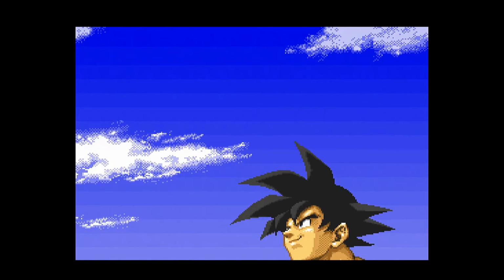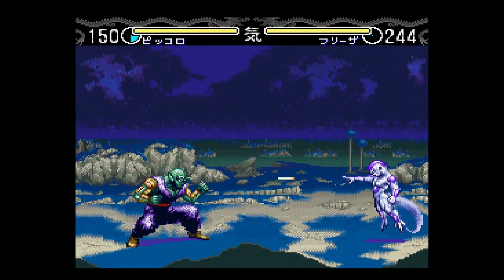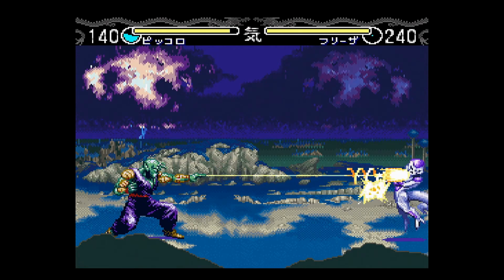Z Hyper Dimension. This was the last of the Dragon Ball Z games released on the Super Famicom, at least the last fighting game. I know there were some RPGs and things, but I don't know if this came out after or before the last of them. Either way, that's not important. This one is set around the end of Dragon Ball Z, but it does throw in characters like Frieza and Cell to diversify the playable character field a little more.